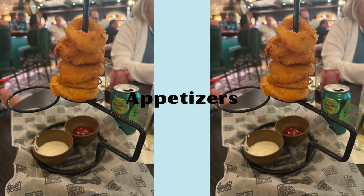So we ordered the onion ring tower thinking that it would be enough for all 4 of us, and we quickly ordered a second. They were really, really good. They had 4 different starters to pick from, but to be honest, this one seemed to be the most popular that I saw going out to all the tables. As you can see, it came with 5 onion rings on each one. So we ordered 2 to split between our table.